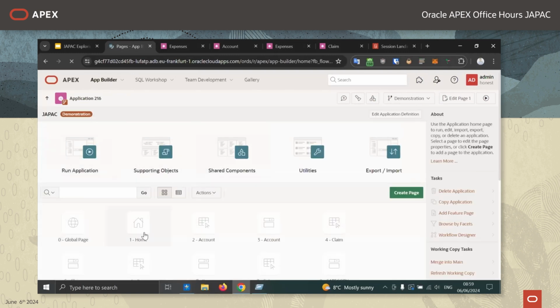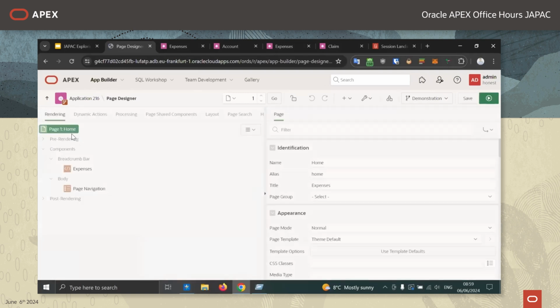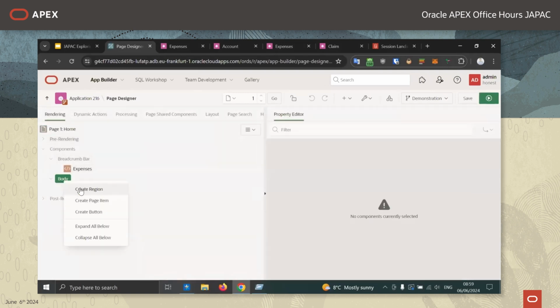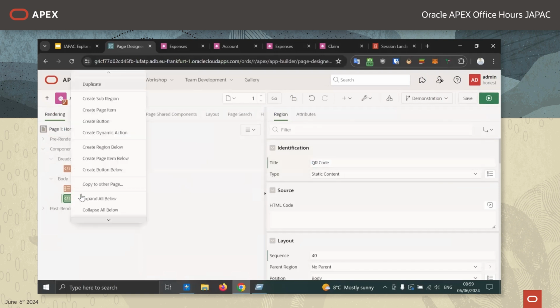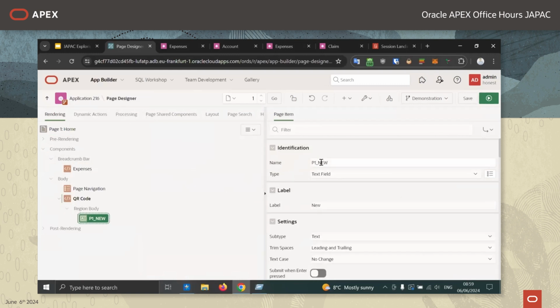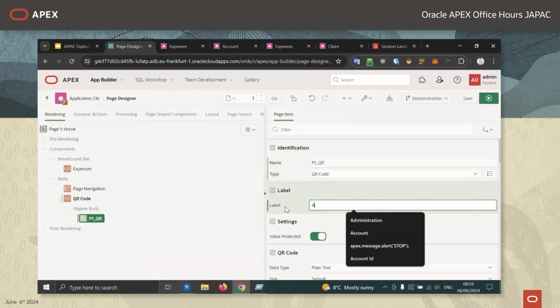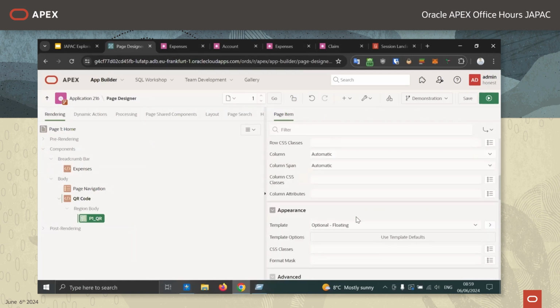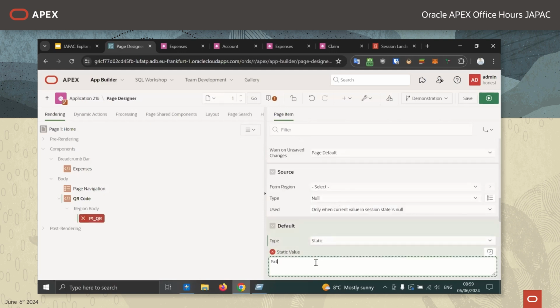demonstration. Let's go to Page Designer. It's a really quick one, actually. This will be the QR code. Brand new feature. It's a new item. So we're going to call it QR. And this will be a new QR code. And we'll give it a nice label. And we'll give it a default value. I just put my name in, Matt.